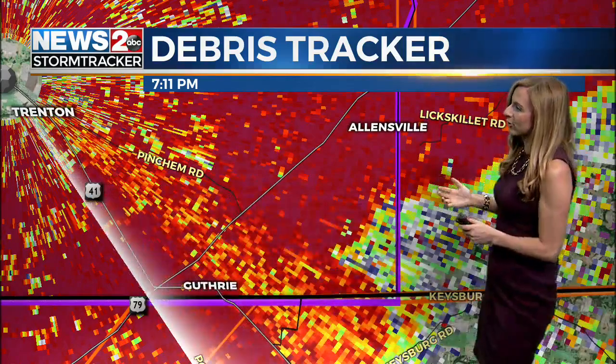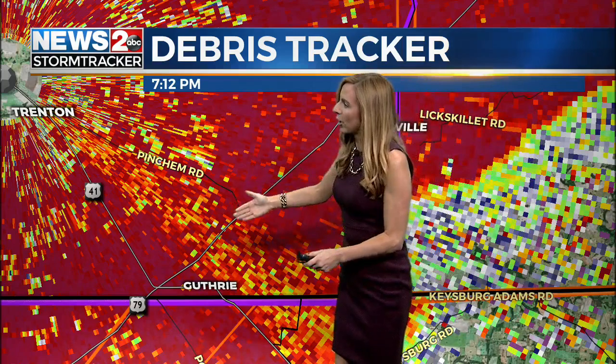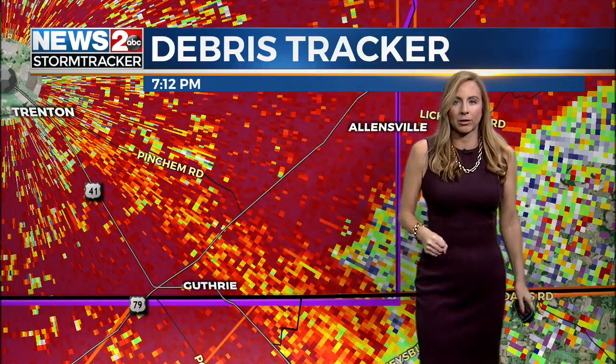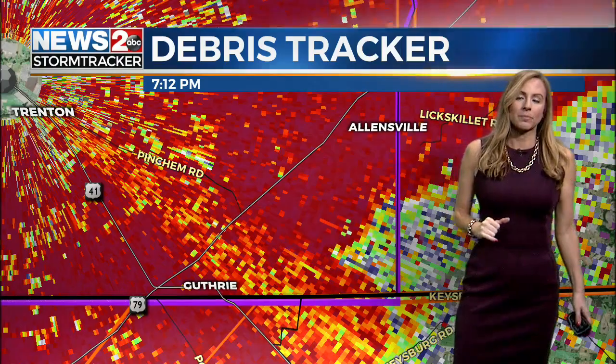Now I'm looking at the debris tracker here. It doesn't look like it's picking up all that much. Of course, this is so close to the radar, it'd be hard to see that, but we look for some bright blues in the radar here, and that would indicate some debris right now. Does not look that way. However, it's not to say that folks just south of Allensville and just east of Guthrie should not be taking your tornado precautions at this point.